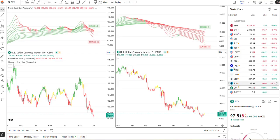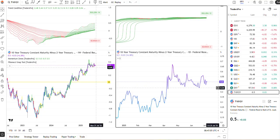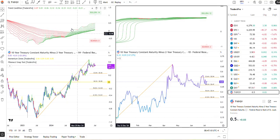Dollar, we touched on that briefly yesterday, still majority bearish, and the overall bond yield curve sitting at 0.5 now, majority bullish. Still, this weekly time frame is a little bit more effective looking at that, but still moving in the right direction. And we've seen some bond movement activity here recently.